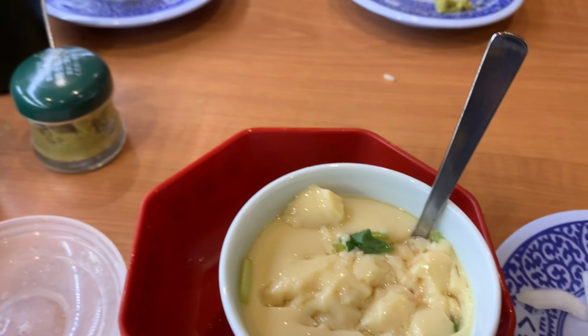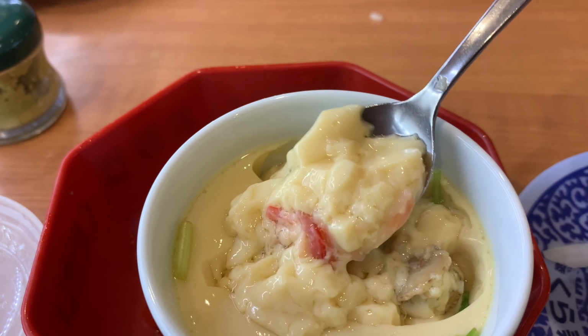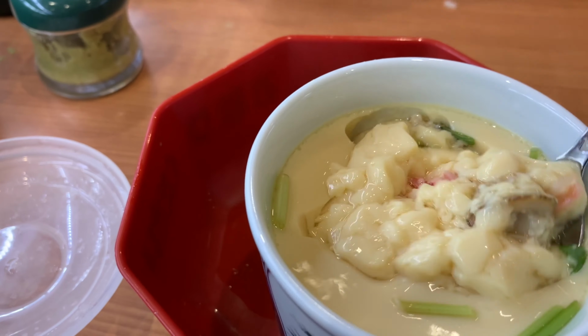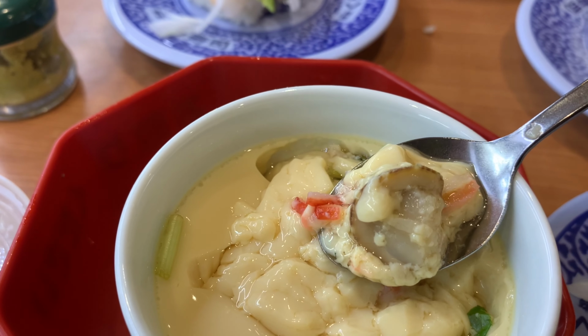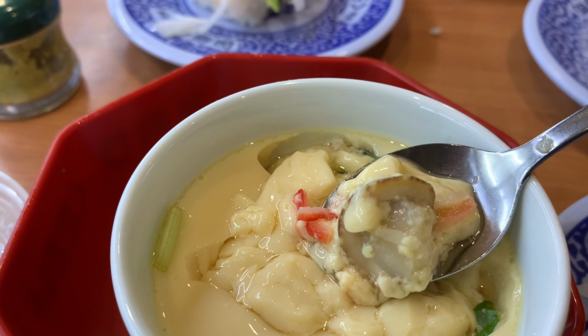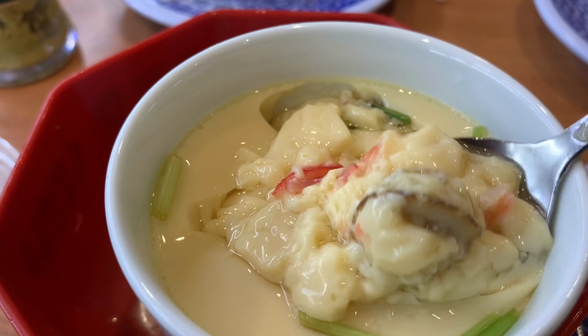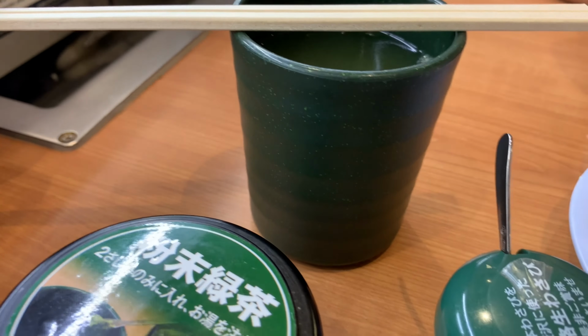Yeah. And this is what I ordered earlier. The custard with seafoods. We have some crabs and some shrimp and some oyster in it. Hot. And I'm not sure what that is. It's seafood, it's one of the mussel. It's mussel. Let me have a taste. Good.